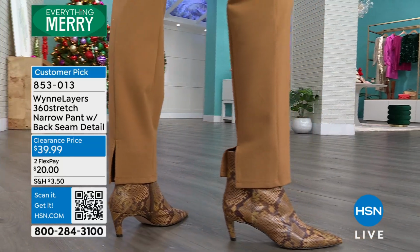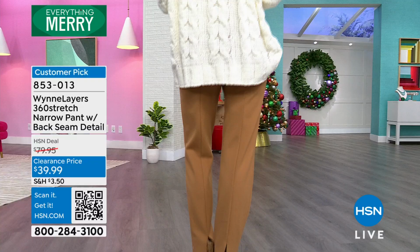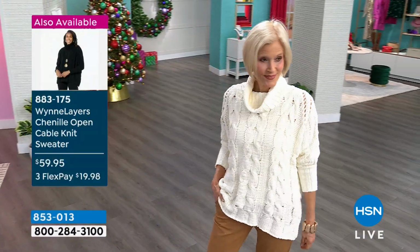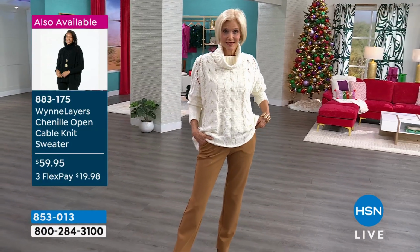It kind of goes around the boot that Carol's wearing, but it's not fighting the boot. She doesn't have to tuck it in. She's going to be able to wear this right now with boots and heels. She could wear this in the spring months with some great little flats and some sneakers and some little jeweled sandals.